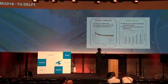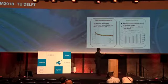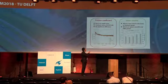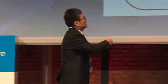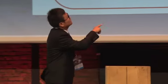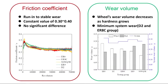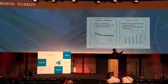And on the right is the wear volume of our tested specimens. As you can see, the wheel's wear volume decreases as the wheel specimen's hardness grows, in the black one. And up in the figure, we can see a red line and a blue line. This is the system wear of our specimen groups, and we have the lowest system wear in the group of D2 and ER8.